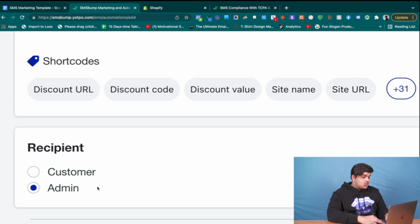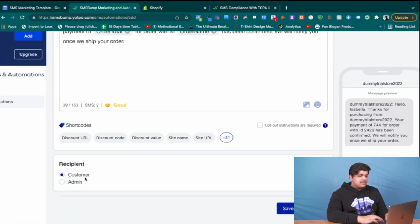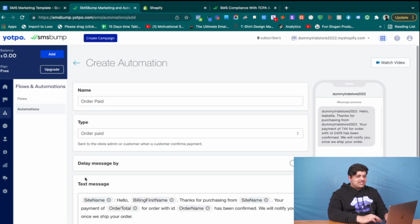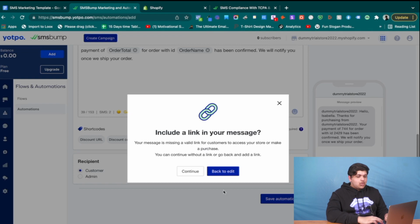Now this is something you should look at. In the recipient part, it should be customer, not you. You should not be receiving the SMS after someone has purchased your product. The customer should be receiving it. We are sending this SMS to ensure that people come again to our website, so that our average order value can go up and we can make more money. So yeah, this is the main automation that generates a lot of sales for me.